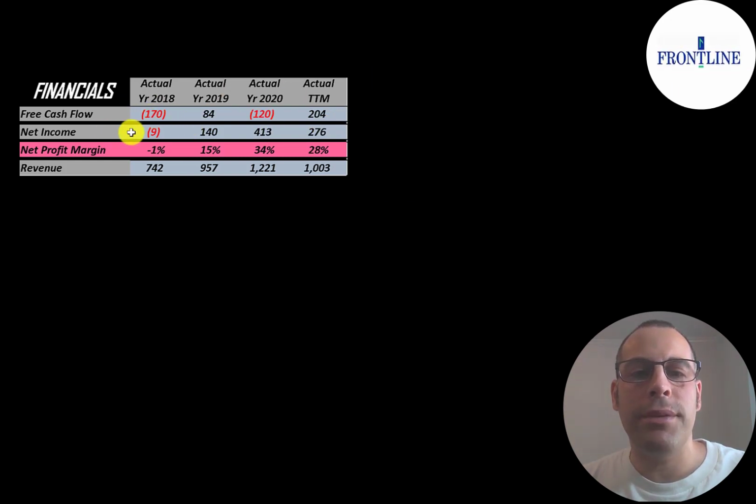Net income is the profit or loss on the income statement. It's revenue minus expenses. And that was negative in 2018, positive after that. Revenue is the sales for the company, and that grew a lot from 2018 to 2020, but then dipped a little in the trailing 12 months.